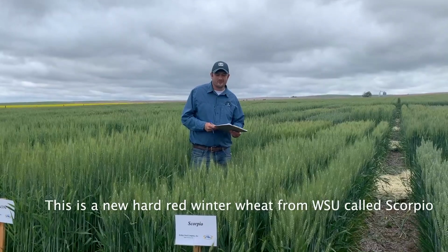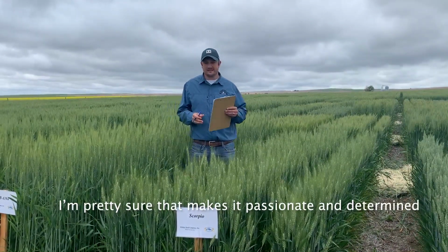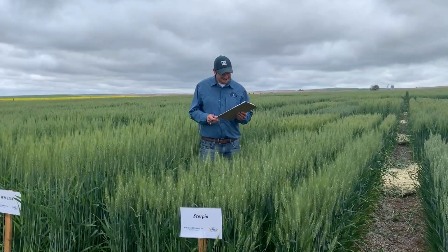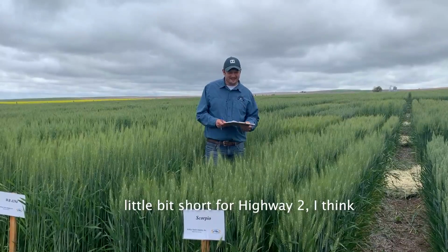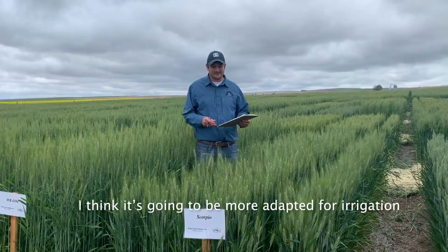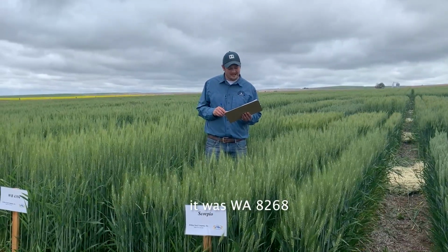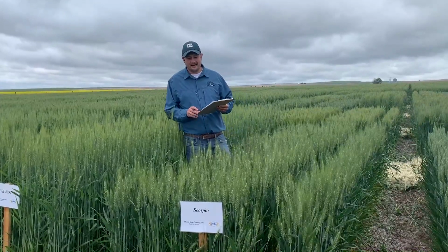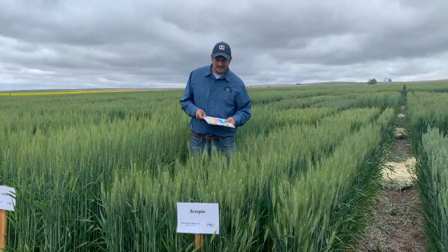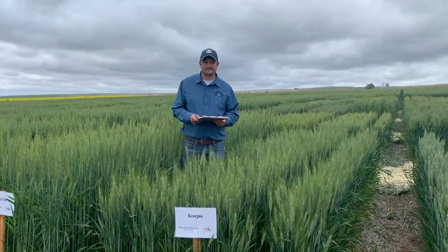This is a new hard red winter wheat from WSU called Scorpio. I'm pretty sure that makes it passionate and determined, so it should be a pretty good fit for the irrigated acres. A little bit short for Highway 2, I think. Overall, really good protein and stripe rust resistance. I think it's probably going to be more adapted for irrigation. It was Washington 8268, but again, I think maybe Keldon might be a better fit for Highway 2 because of the emergence. But overall, a new hard red winter from WSU.